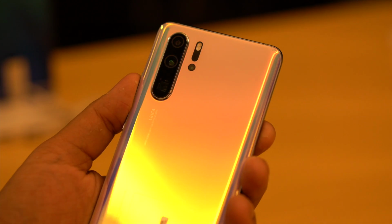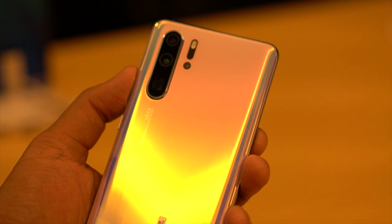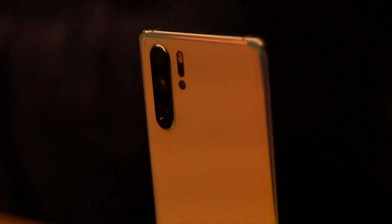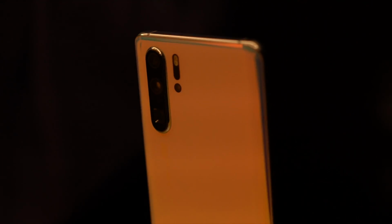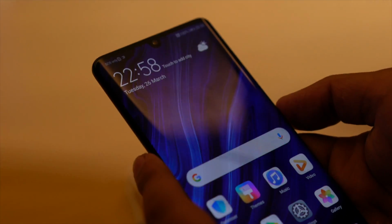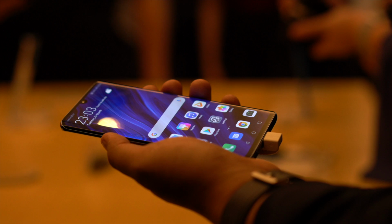Taking a look at the back, we have the vertically positioned camera system, which is a staple in the P-series. Interesting to note though that the fourth depth sensing camera isn't part of the stack. Instead, it's positioned below the dual LED flash. So I guess we can say it's a bit of a departure from the usual layout. In terms of size, it's a bit taller compared to the P20 Pro and almost the same size as the Mate 20 Pro. If not for the camera layout at the back, because of how it feels in the hands, you might even mistake the P30 Pro for the Mate 20 Pro.